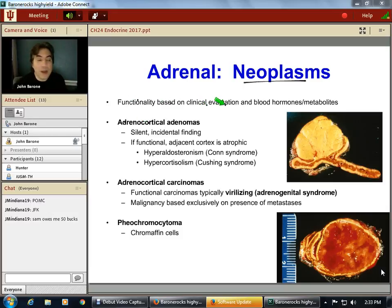So we're not going to do a CT or MRI first. We're going to do a clinical exam to see if I see effects of the hormone. And of course, we're going to check the blood hormones or their breakdown metabolites. So again, it's really clinical and biochemical demonstration of endocrine diseases, which are confirmed by doing imaging. Imaging is always the last thing to do.